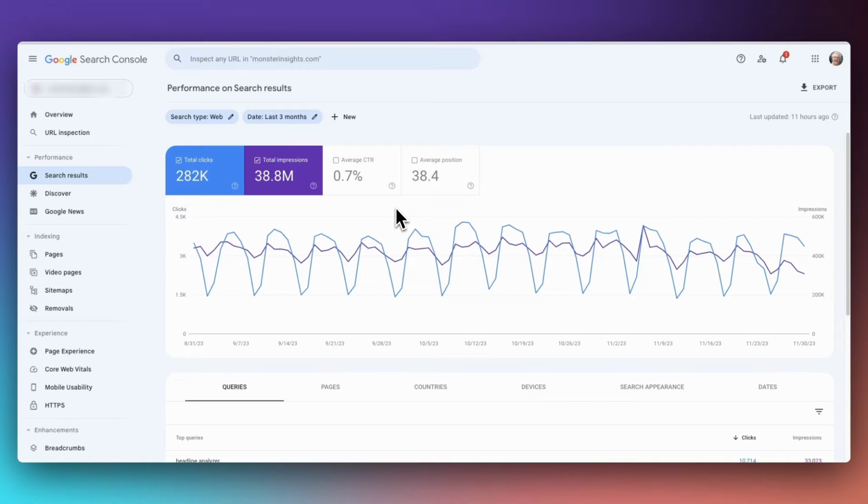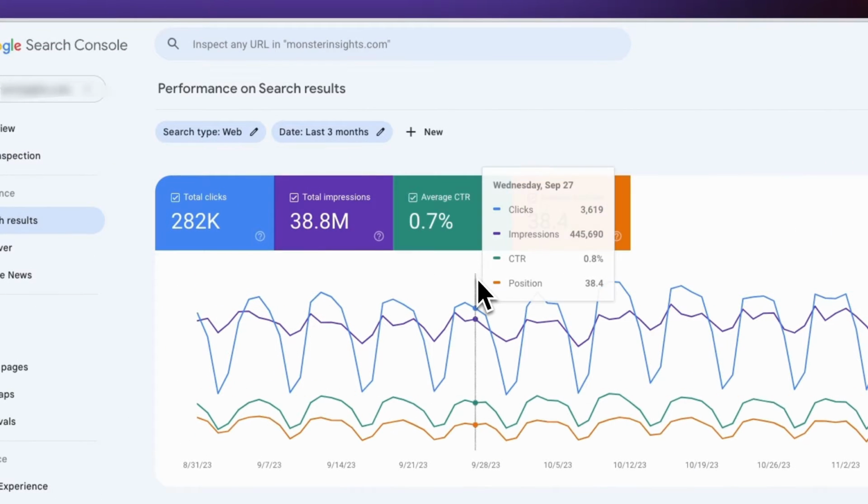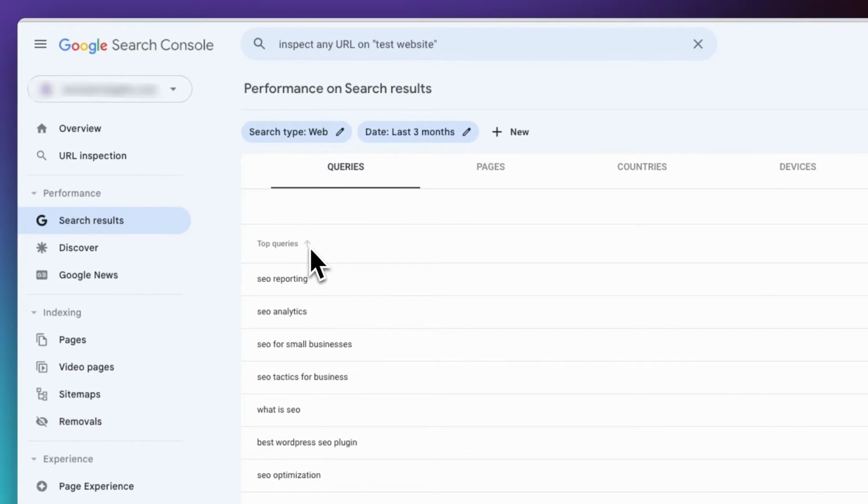If you want to, you can add click-through rate and position to the graph to the report by just clicking those little boxes right here at the top of the report. Now, if you're using WordPress, you've got a shortcut to this report using Monster Insights.